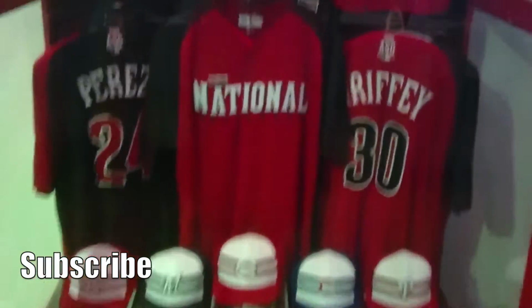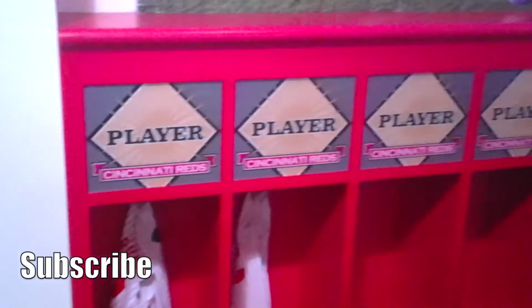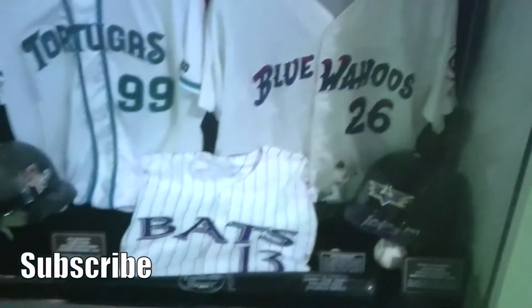The 2015 All-Star Game unis that were worn here at Great American Ballpark last year. There's a little area for kids, like a little locker room. We got little chairs, a slide, and a Brandon Phillips growth chart. Here are the Reds minor league affiliates. Very cool looking jerseys.